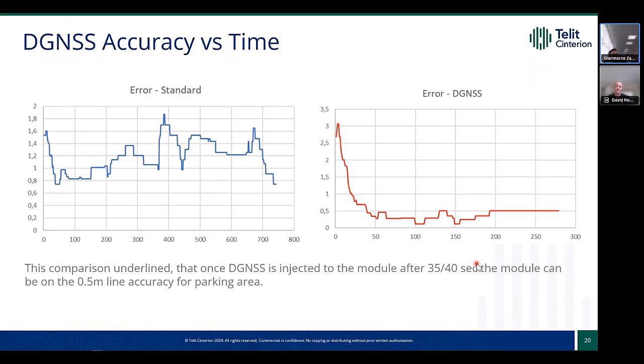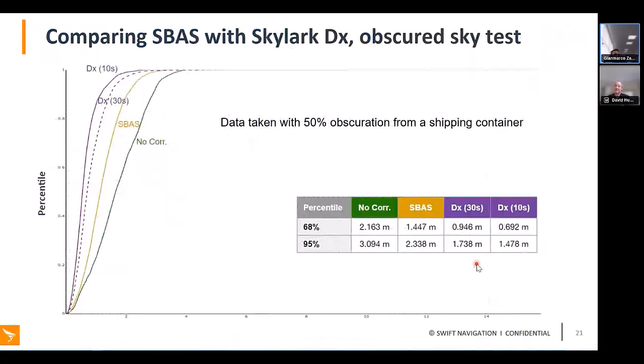Getting back to you, Dave, for comparing the performance on your side.